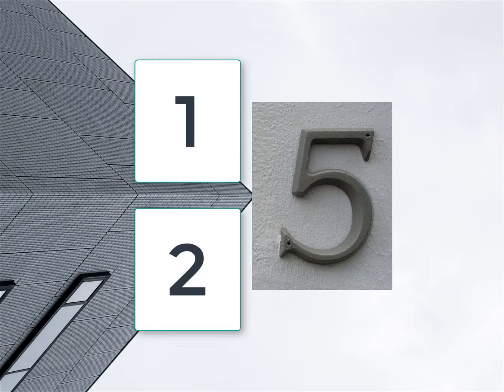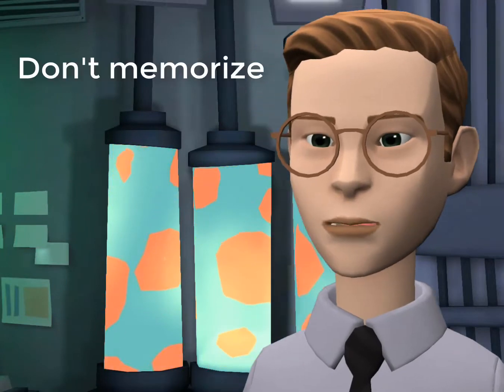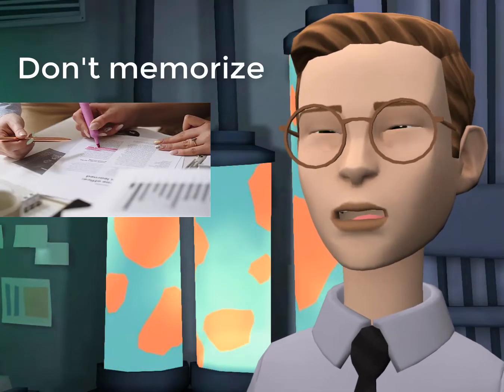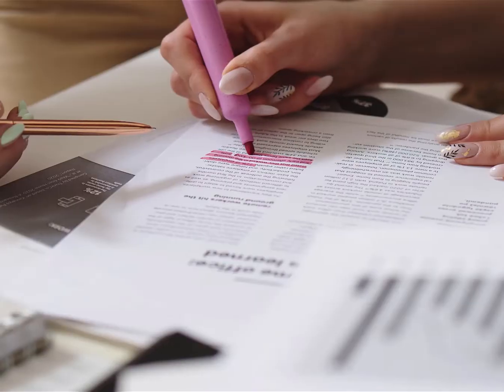Here we have 5 tips to follow that would make our life much easier to remember stuff we read of a book. Tip number 1. Don't try to memorize. You can use a highlighter to underline some keywords, or also you can take some notes.